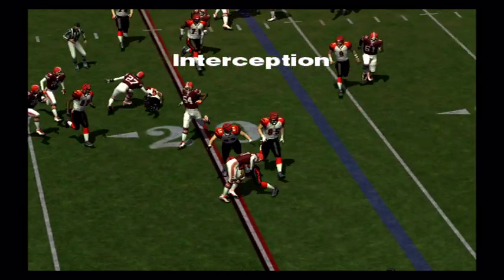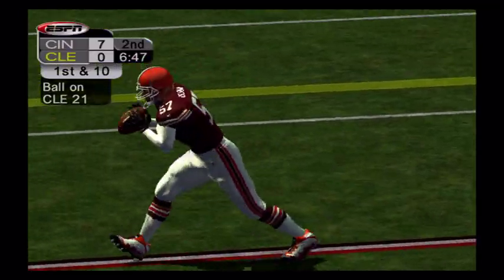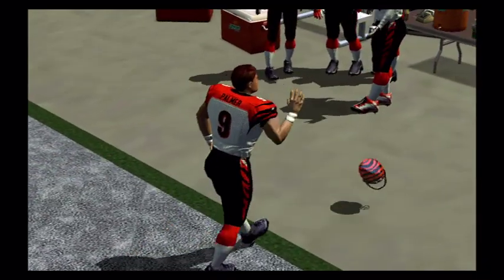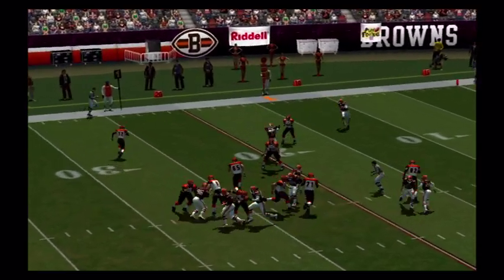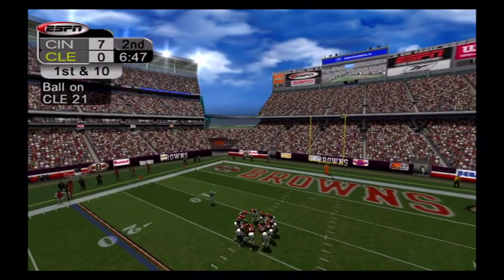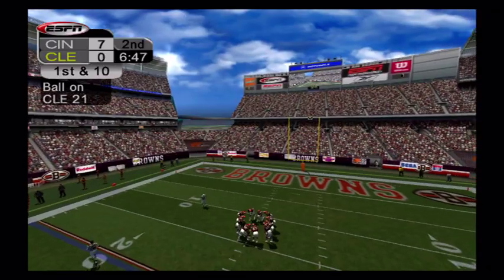Zips it to the left sideline, and it's intercepted. Tackled at the 21. Dan, this is a nice interception. Check his position out to make the grab. Got it. That's their third interception of the game, and Peter, the D is homing in on the passing game. Yeah, tough play. I love it.